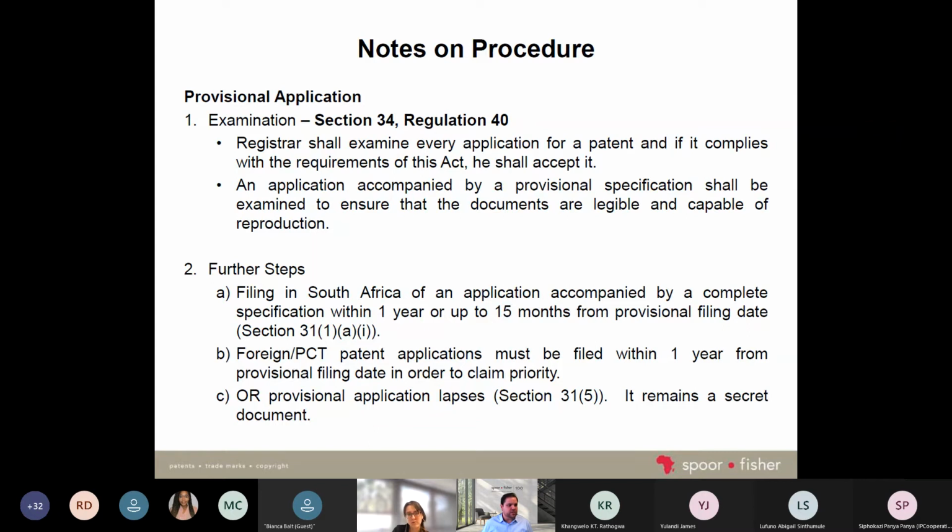So moving on to section 34 and regulation 40, as I mentioned earlier, the South African Patent Office doesn't conduct any substantive examination, but they merely examine the application to check for compliance with the formal requirements for the patent application in South Africa. So I expect a lot of amendment to the Act to take place around section 34 with the introduction of substantive examination. So this will probably be amended quite substantially to allow for the South African Patent Office to proceed with substantive examination.